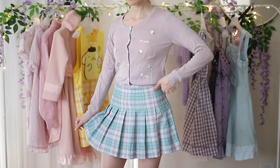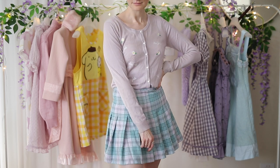Next up, I got a beautiful skirt. This is so nice. I love the color of this. This was hanging up right in the doorway and I saw it and I knew I had to have it. It's by a brand called Bubbles Tokyo. This feels really well made.